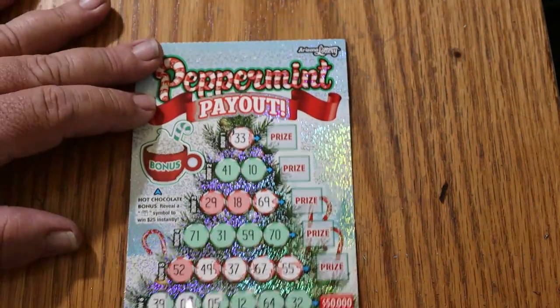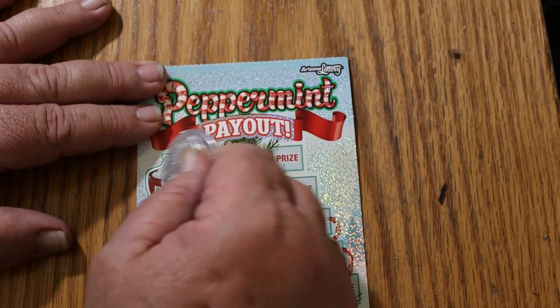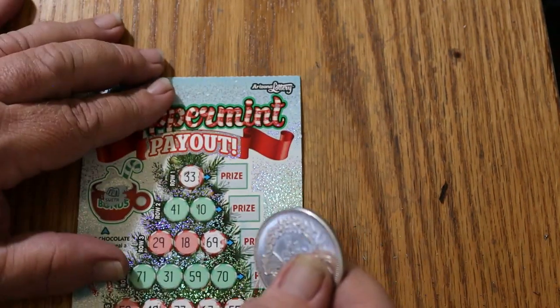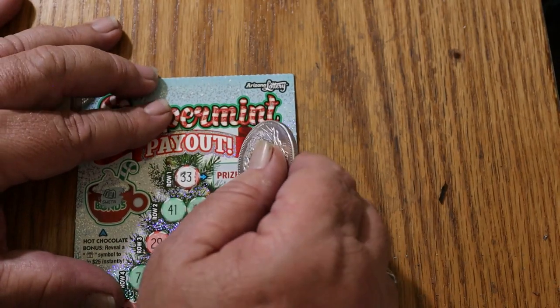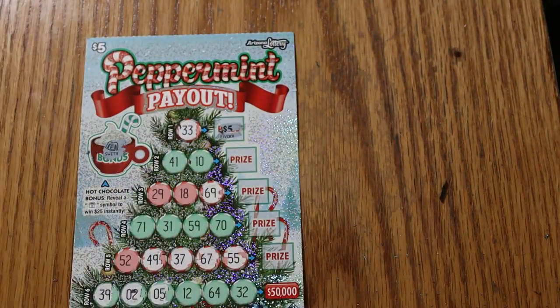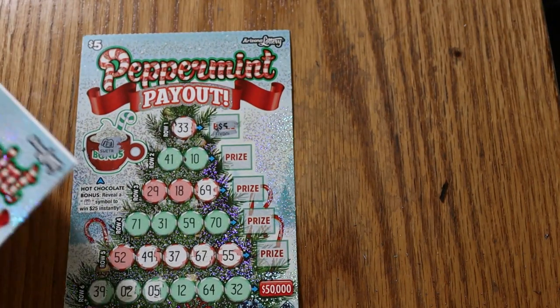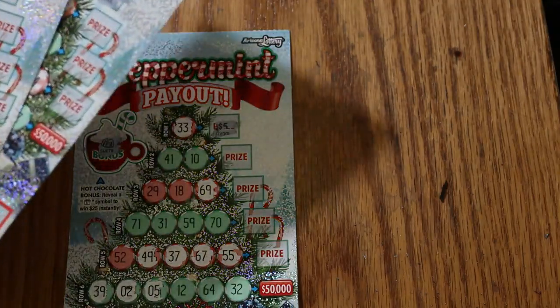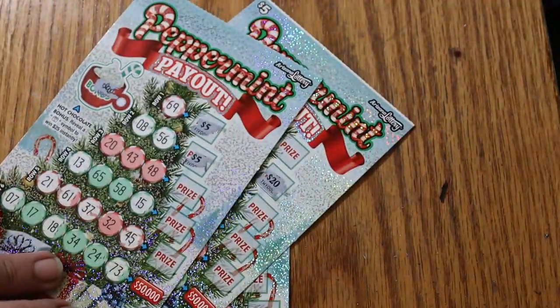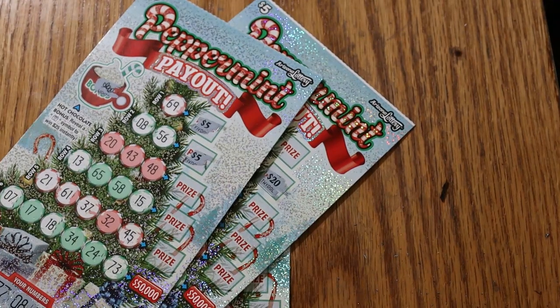All right, let's check the bonus before we get to this. A sweater. Nope. All right, so what do we got here? 5. All right, well, this was a $20 session. 4 tickets. 3 of the 4 were winners. So out of this $20 session, we got 35 back. Hey, I'll scratch low boys all day long at that rate.